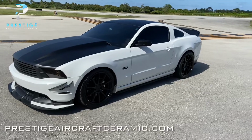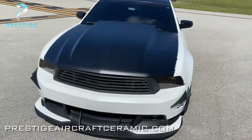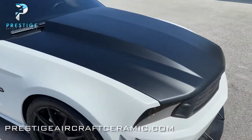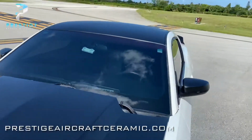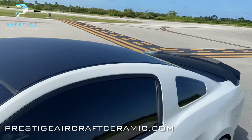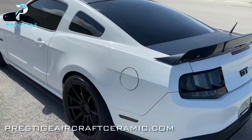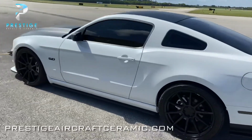So here we are, the final results. Mustang GT 5.0 with a lot of customization on it. Matte paint on the hood, the roof, and the trunk lid. Very, very nice car. Sounds really, really nice too.